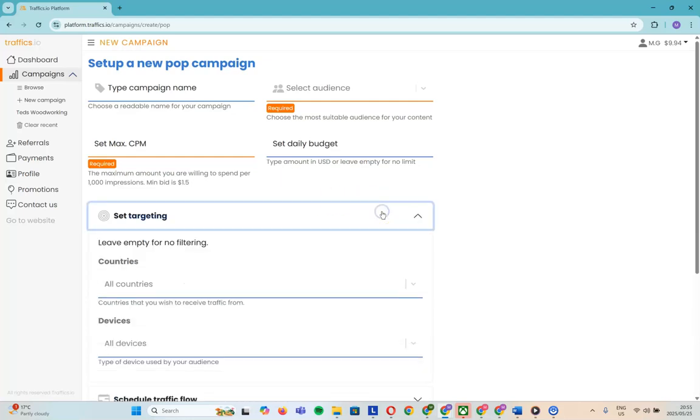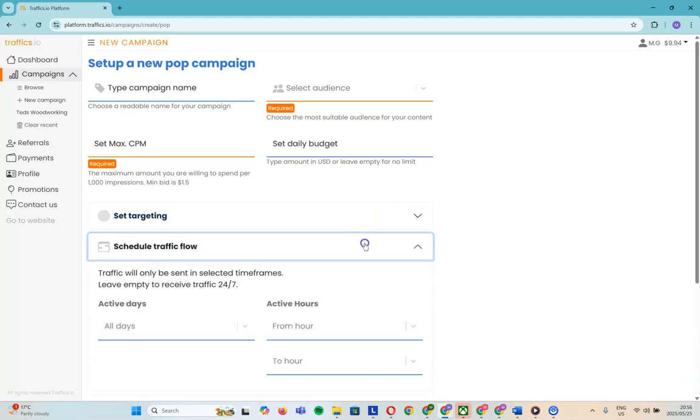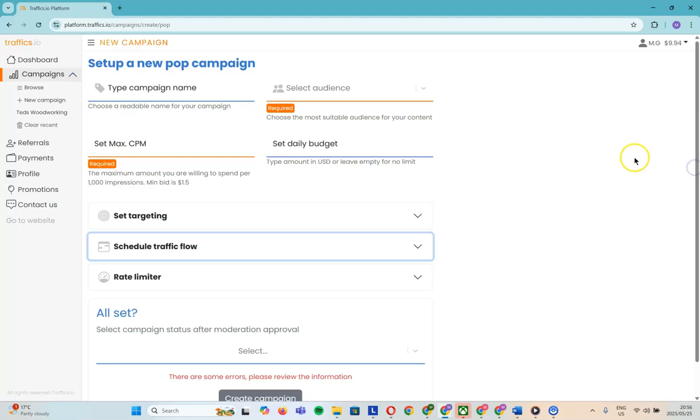And then you can set things like targeting the countries that you want, and schedule traffic flow. Once you've done that, you send it for approval. You then need to top up your balance and make sure that you've got at least $10 in here. So if you come here, I will show you.